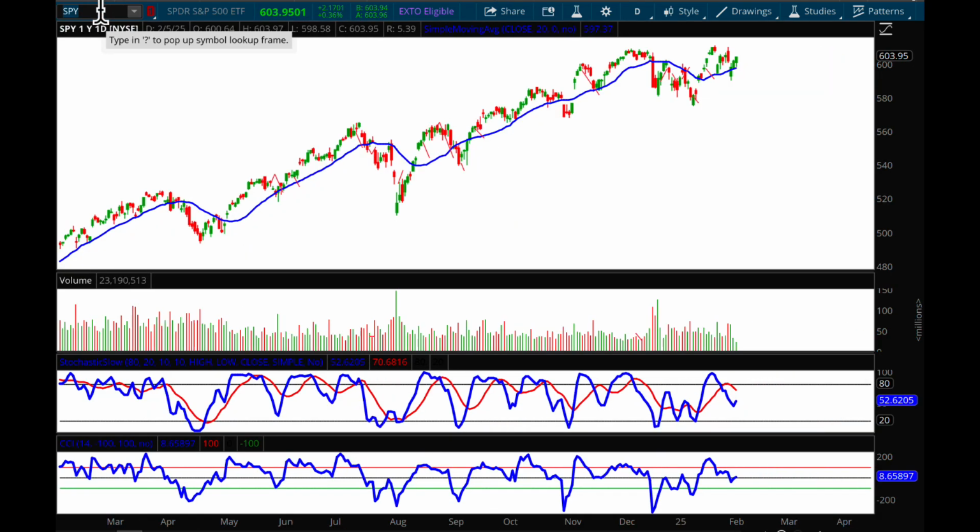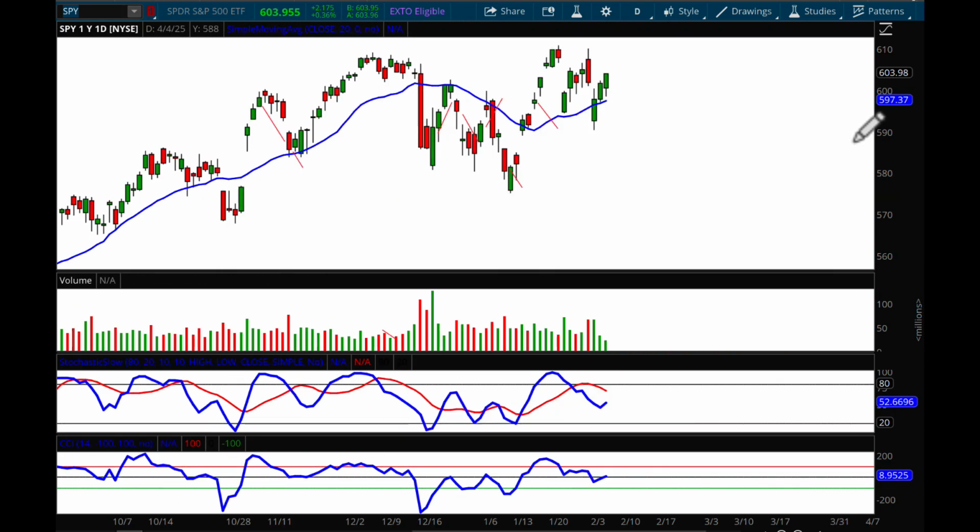Looking at SPY, you have the same story. Drop in volume on the way up. We have a resistance area up here. We do not have a hinge, however. We do not have the hinge or a pivot on the CCI down here. So this could be interesting. I think we could see a little bit higher tomorrow before a possible pullback on Friday.